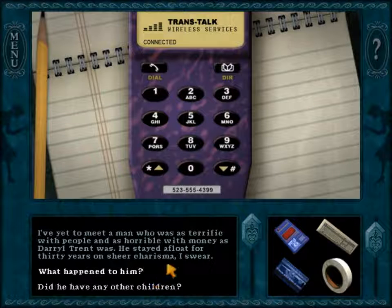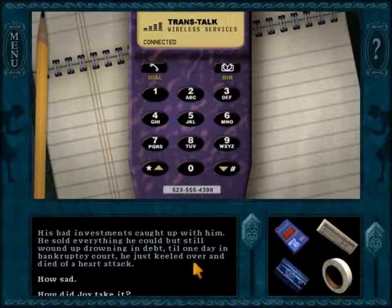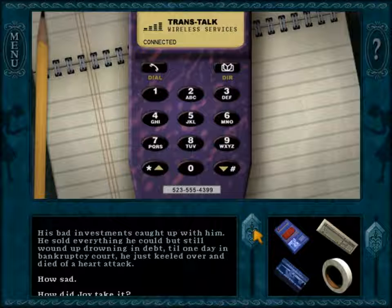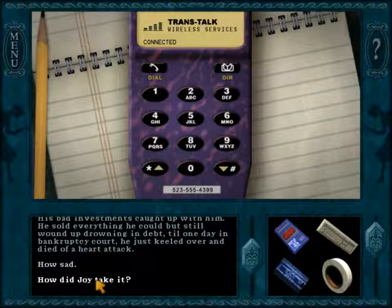Did he have any other children? Joy is an only child. Daryl worried about her constantly, always said she didn't laugh enough. Unfortunately, 2 years ago, he pretty much stopped laughing too. His bad investments caught up with him. He sold everything he could, but still wound up drowning in debt. Till one day in bankruptcy court, he just keeled over and died of a heart attack.